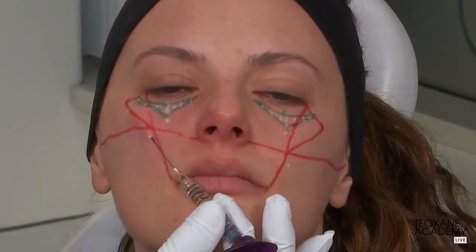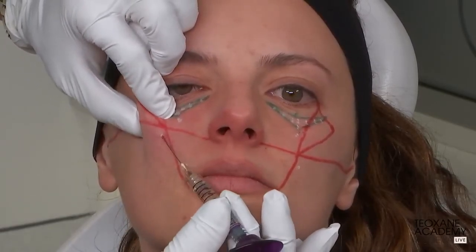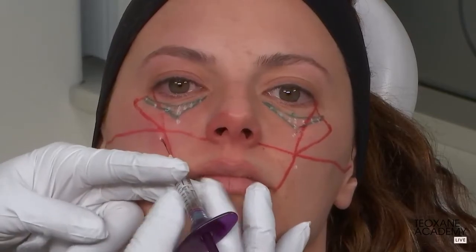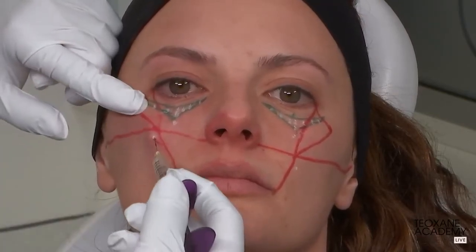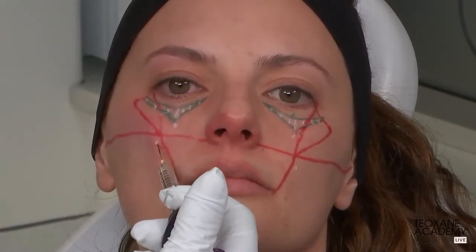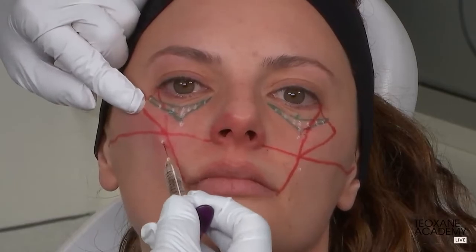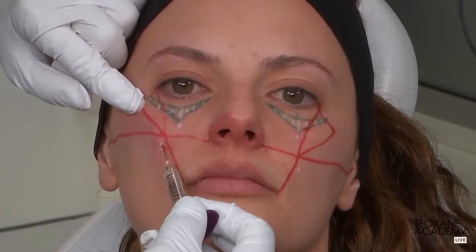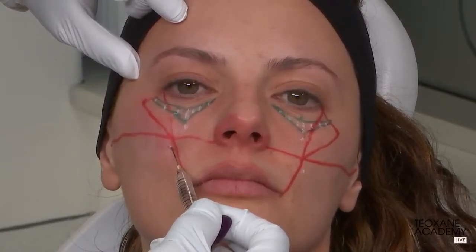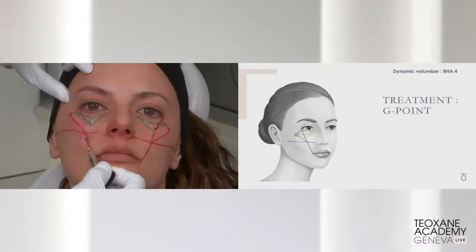Then the cannula is a 20G, 50 millimeter long cannula that glides under the superficial dermis. It's a very simple gliding plane that is virtually painless to the patient. Then when I'm here, I make sure I'm very deep. So you start superficially and you go deep? Exactly, Patrick. And then here I want to be as deep as possible, right on the bone. It's a 25 gauge cannula. And here I deliver 0.1 cc without moving. It's what is called a macro bolus. I deliver 0.1 cc right there.